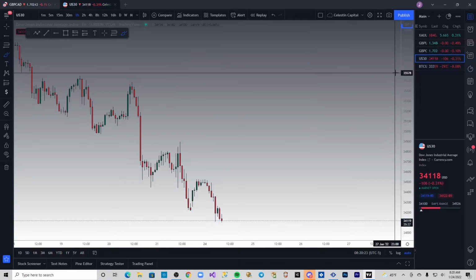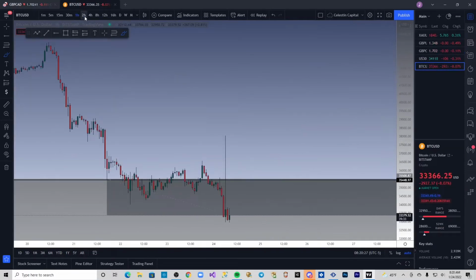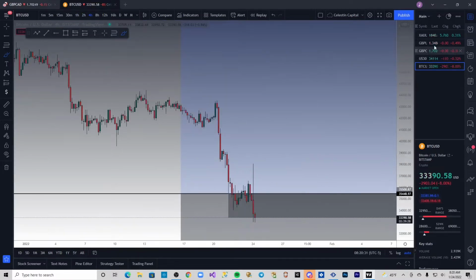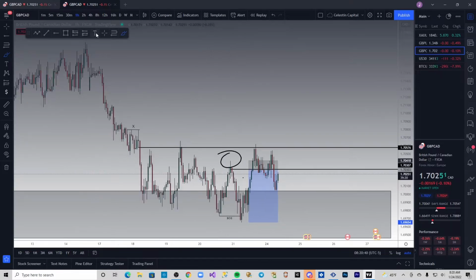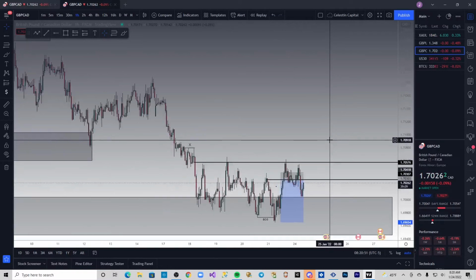US30 and Bitcoin, I'm just forward testing these two right now, so don't worry about those two pairs. Gold, GU, and GCAD are the three main pairs that I trade, and they've been working for me, so I'm going to be sticking with them. Only the future can decide. So that's currently what I have right now, guys, my current analyses. I will give you guys an update whenever something happens.